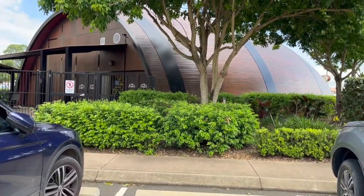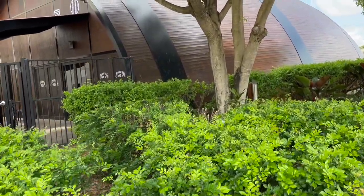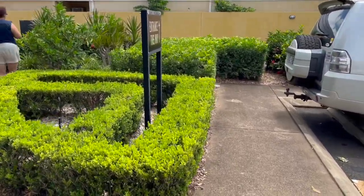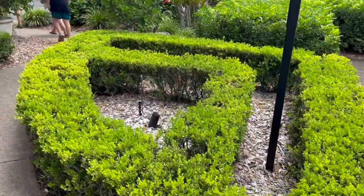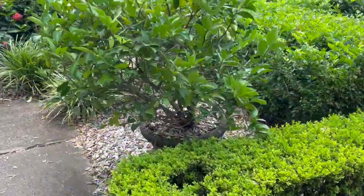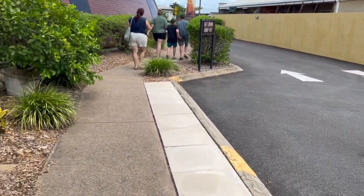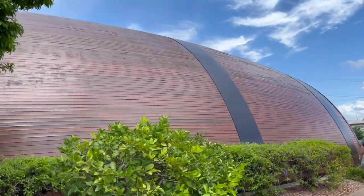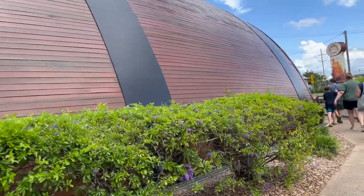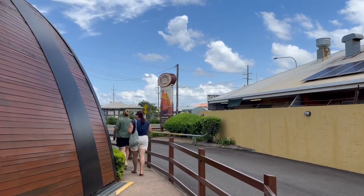It says no entry there, so we're gonna go on the other side, I think. So we can't go that side. We're gonna go to the front. It is hot today. Ooh, that's pretty. No idea what that is. One day we'll have one of these in our front house. A giant barrel. It looked like an alcoholic barrel, but it's not. It says Bundaberg barrel.